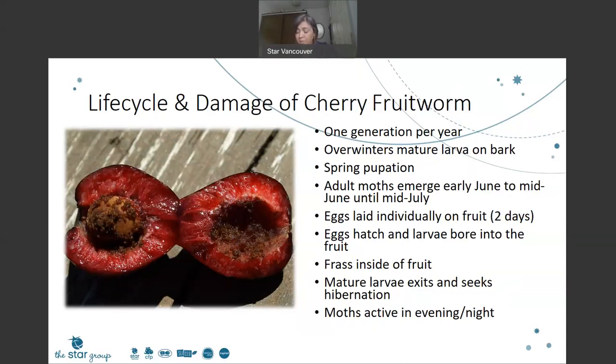So they're gonna hang out there and they're gonna eat, and they're gonna go through probably 3 to 5 instars. They're gonna get bigger and fatter. And then basically they're going to either come out, move to another piece of fruit, or they're gonna come out and they're going to go and seek hibernation. That's what it looks like. The moths are active in the evening and at nighttime.